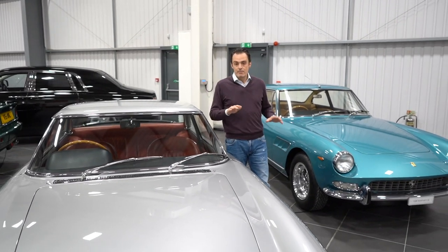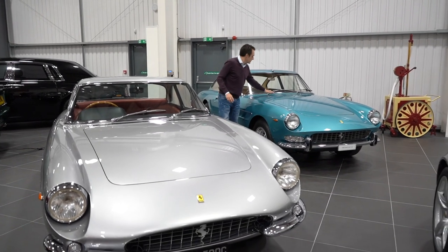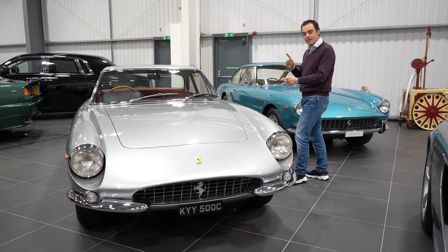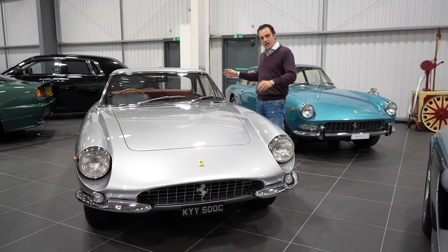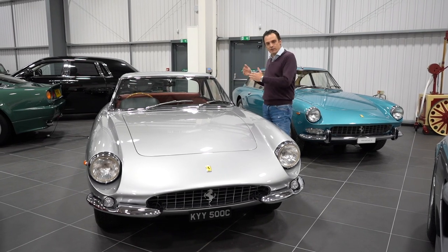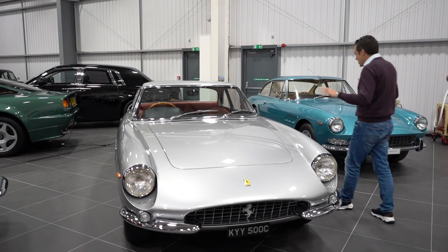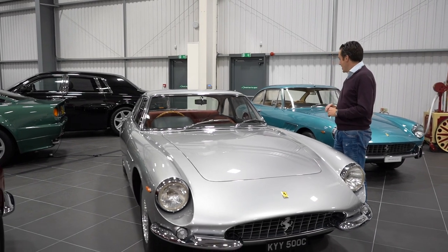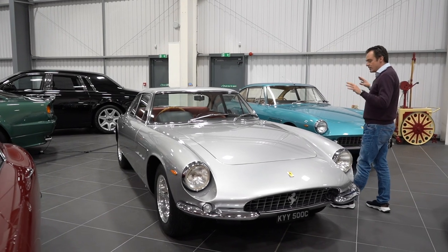They're both Pininfarina bodied cars, and when you look at the little details, even the wing vents, the difference between Series 1 and Series 2 cars, with 11 louver wing vents and 3 louver wing vents, and the 5-speed and the 4-speed gearbox, there's a lot of crossover in both cars. And actually, when you look at the shape of both cars, I think undoubtedly the 500 Superfast for me is a far more beautiful car, but you can see a lot of similarities.